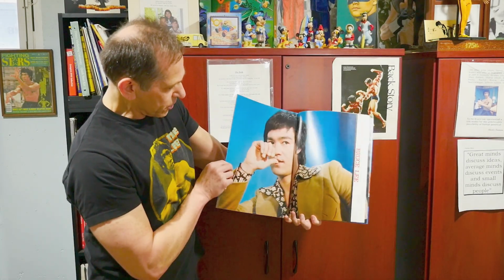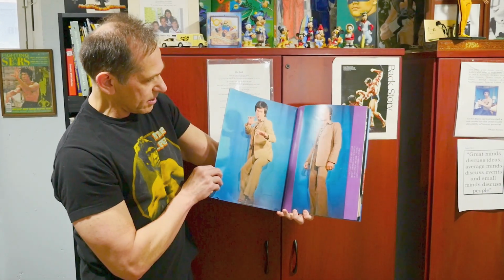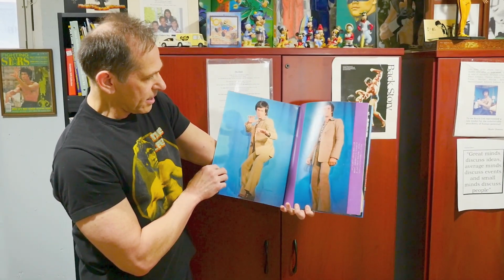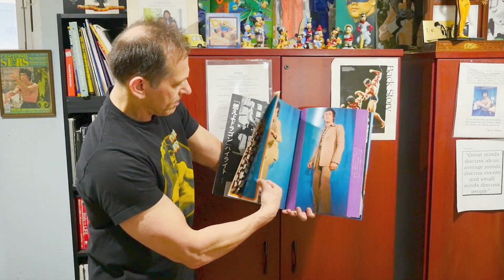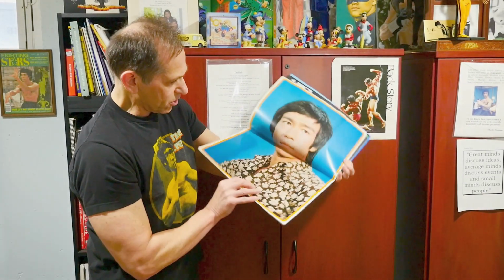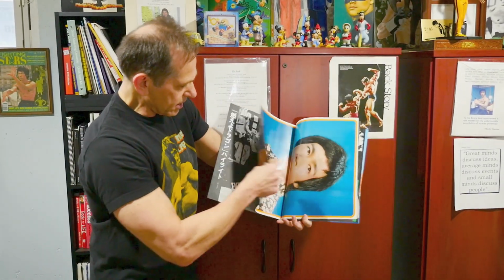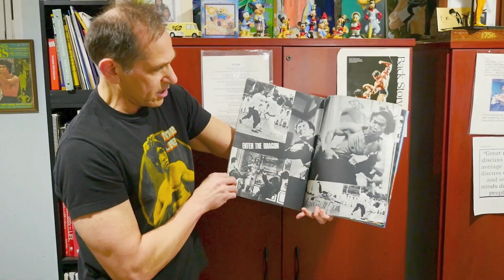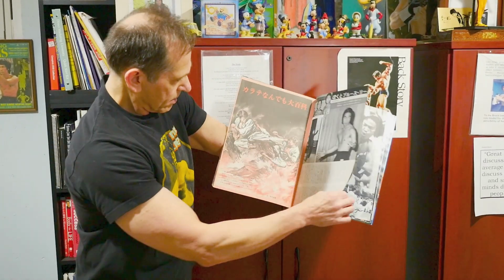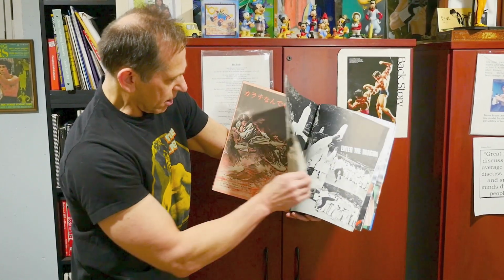So again, full picture of Bruce in his suit, just styling, some more shots of him. This must have been a photo shoot that he did in either the late 60s or early 70s, looks like the early 70s. Here's another full shot of him with his flowered shirt on. Again, going into some black and white photos now from Bruce in Enter the Dragon. And these are just really special magazines, seeing Bruce on the full page.